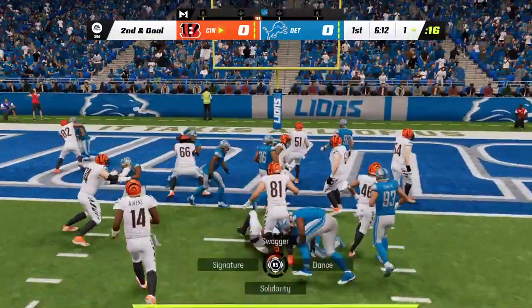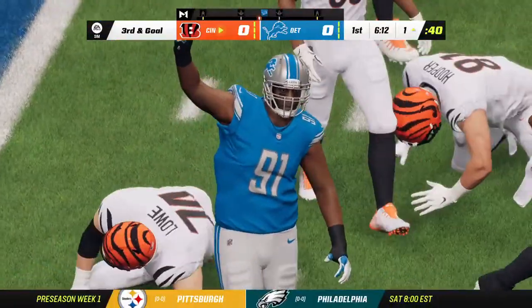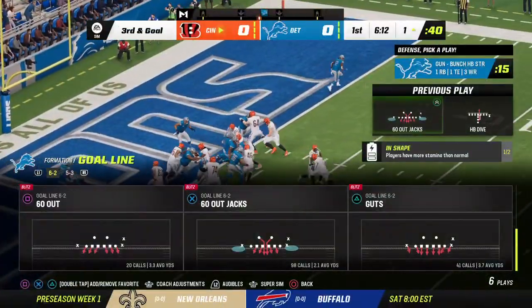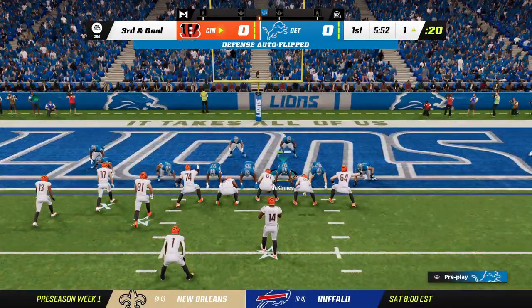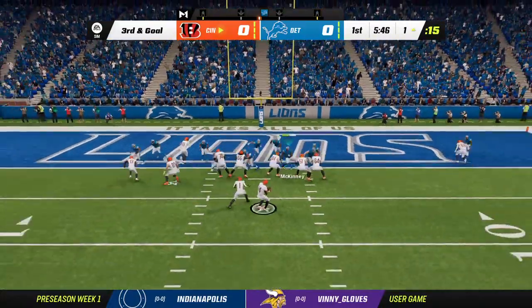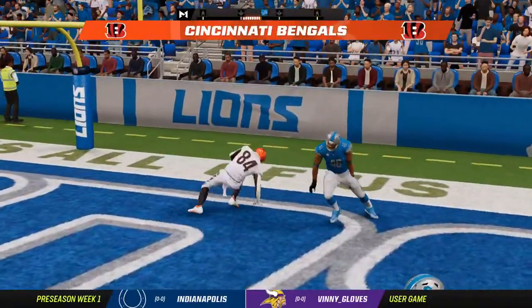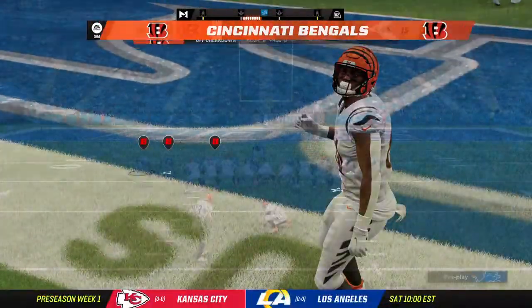ETN looking for a signal, but none forthcoming. They stopped him shy of the goal line. He tried to break that lane, but couldn't get there, and that's going to leave him at 3rd and goal. This will be play number 10 on this pretty long opening drive. Here's 3rd and goal. Back to throw. And he's got it. Touchdown, Bengals. Corey Davis from a yard out.